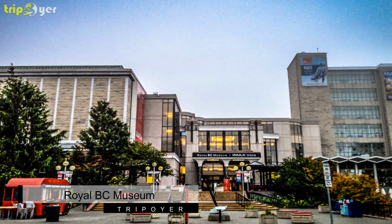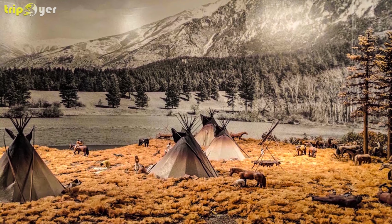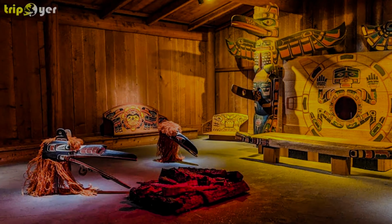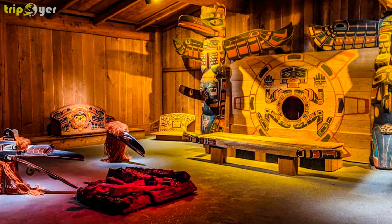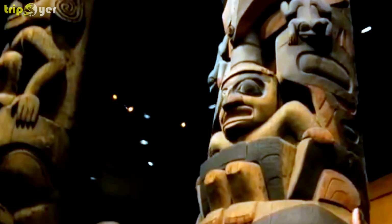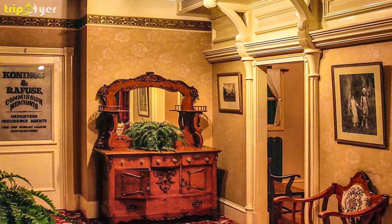Number 1. Royal BC Museum. Located next to Victoria's Inner Harbour, the Royal British Columbia Museum was established in 1886, with the archives added in 1894. Today it houses British Columbia's Provincial Museum and Archives, which aim to collect and safeguard artifacts, specimens, and documents pertaining to British Columbia's human and natural history.